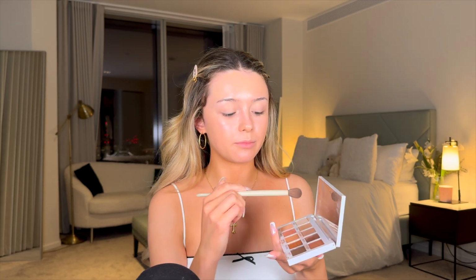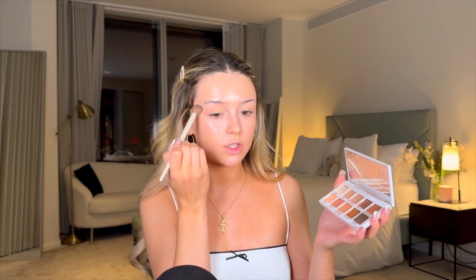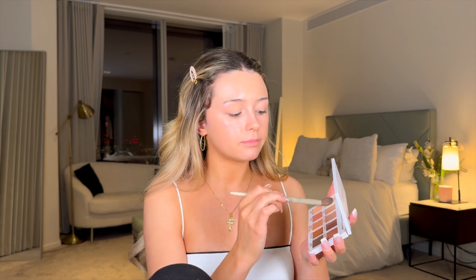This is shade Vanilla, and I'm just gonna set my entire eyelid. And then to bronze up the outer corner of the eye, I'm gonna go in with a bit of Unmatched mixed in with Vanilla. And we're just gonna do a really, really soft kind of warm outer corner, if that makes sense.